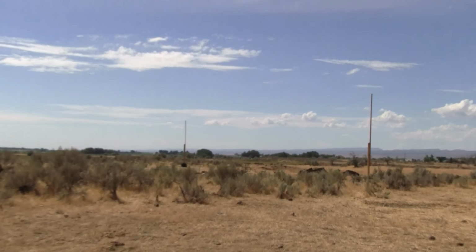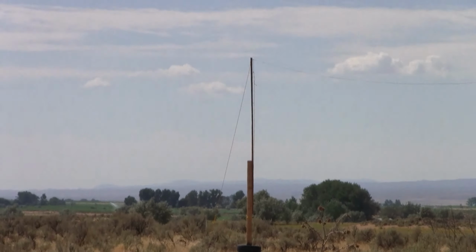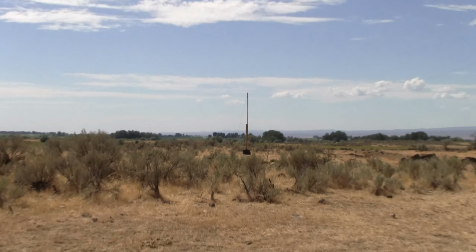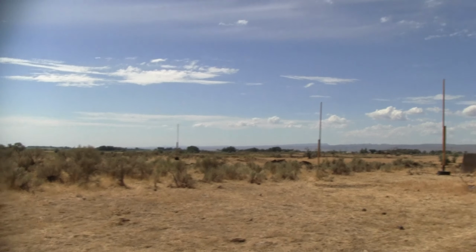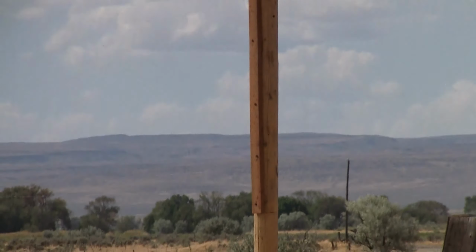We had to guy that last pole with a rope. Hopefully it'll keep it from bending, warping that 2x4. It's posts and then 16-foot 2x4s attached to the posts. See how it's attached there.